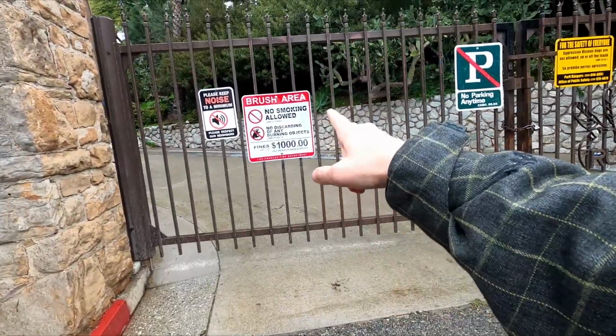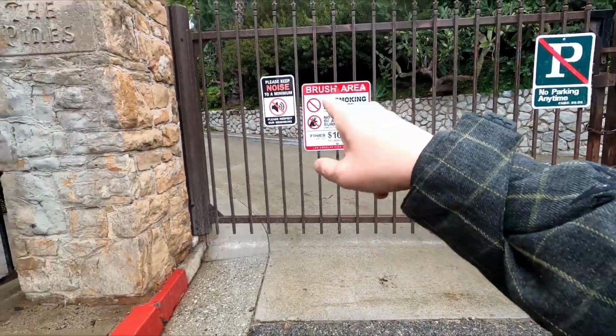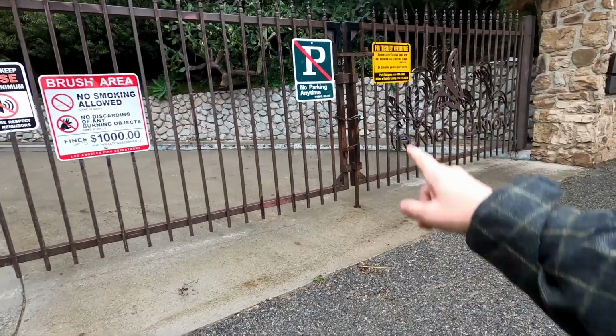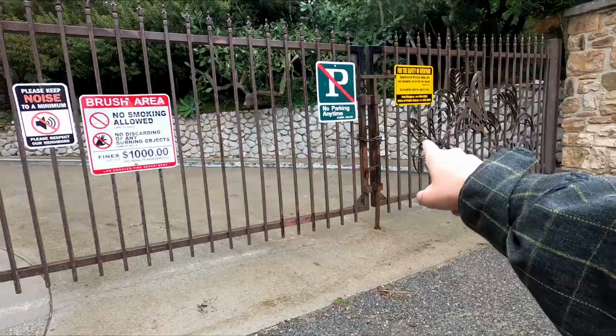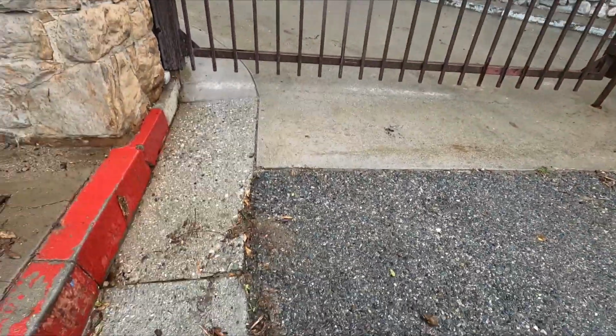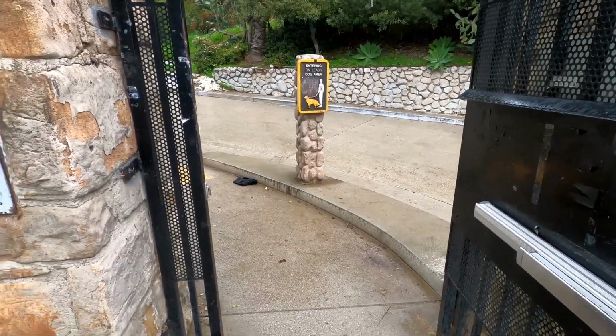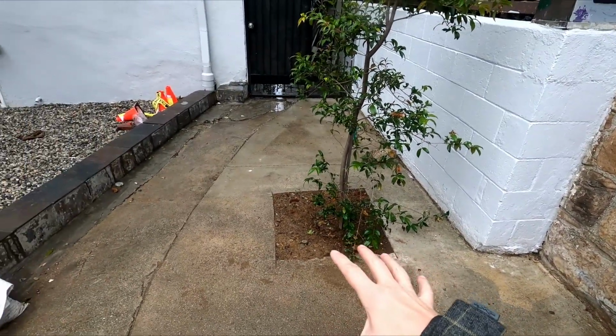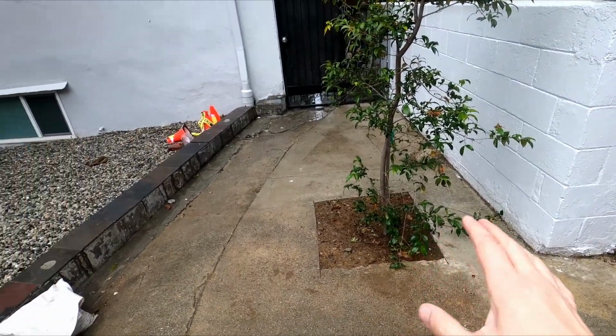No smoking allowed. Don't make loud things. They have lots of things you're not supposed to do. You don't park here ever, at all, anytime. All right, so right here normally is a cart where you can buy drinks and stuff like that, and it's one of those honor systems where you just take your drink and you pay Venmo or cash or PayPal or whatever.